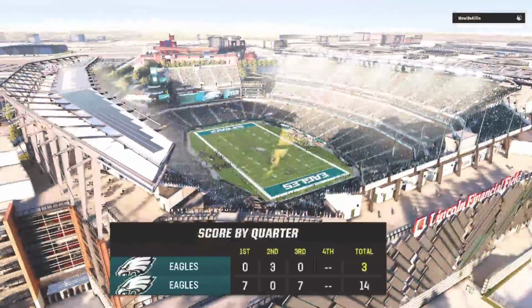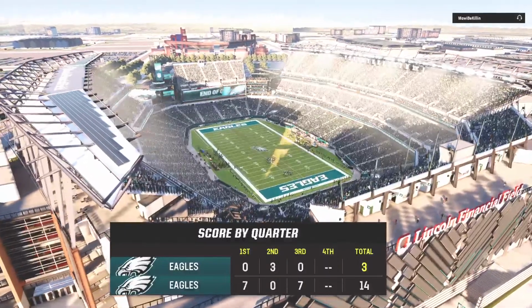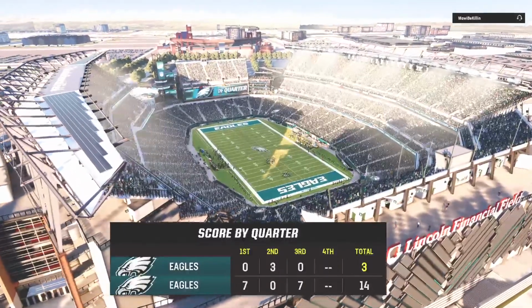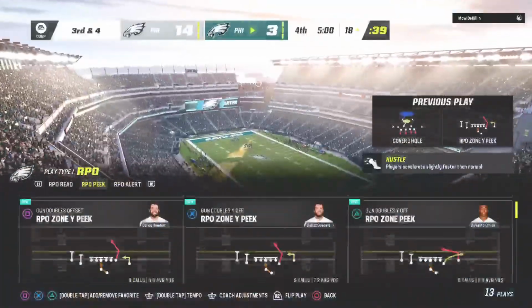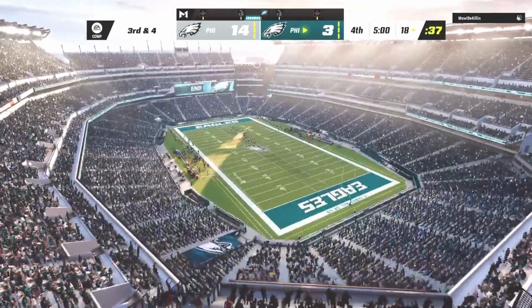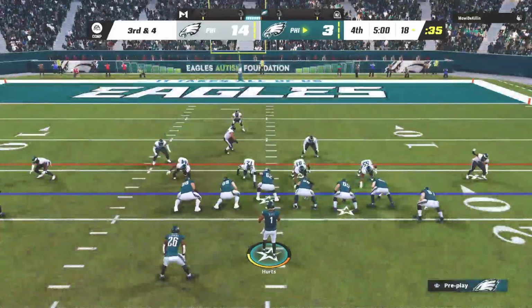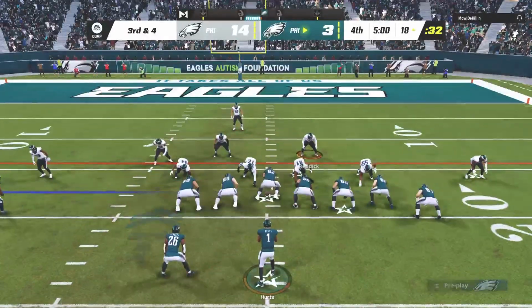So they'll get a little extra time to come up with his third down play as we played 3 quarters. This is the National Football League on EA Sports. The offense on third down, just 1 for 3 thus far. This is 3rd and 4.